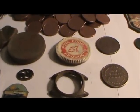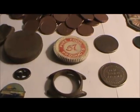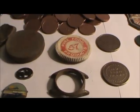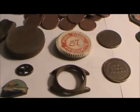These are my finds for the new year. These are all the finds for the first week of 2014. I'd like to wish everybody a happy new year and many great successes in finding the treasures you're looking for. These are my finds for this week.